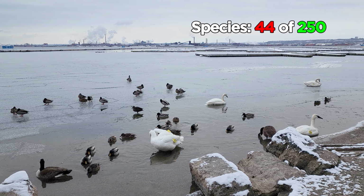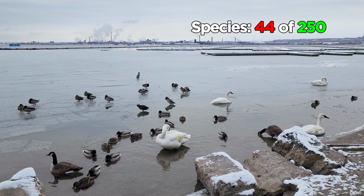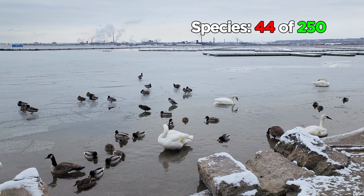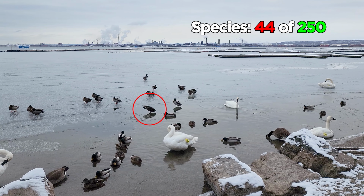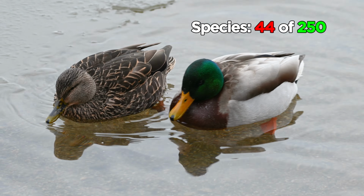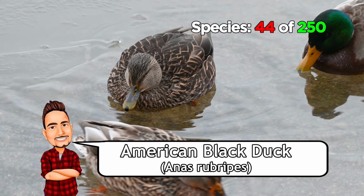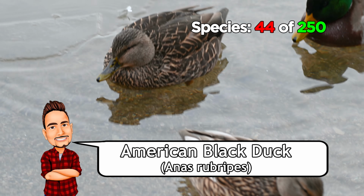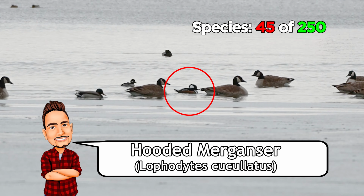One of these ducks is not like the others. In amongst here, there's an American black duck. Can you spot it? Hooded merganser. I like them.